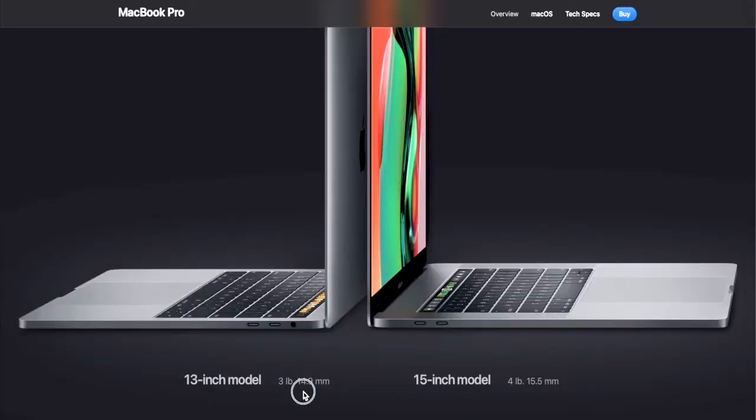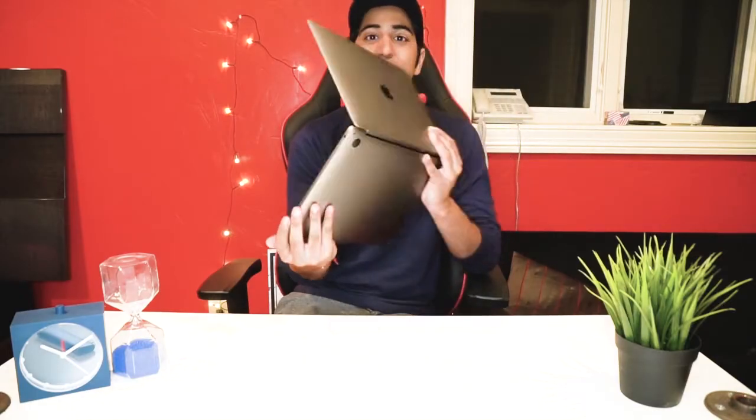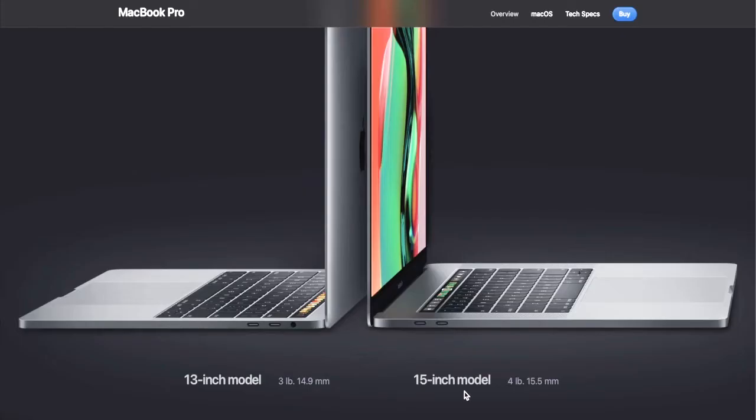These things are light as a feather. This 13-inch comes in at 3 pounds and 14.9 millimeters thick. You can see this thing is ridiculously thin. And we can talk about the 15-inch, which comes in at about 4 pounds, only a pound difference, and 15.5 millimeters thick, so again not much of a difference in either category, which is why I say the pull comes mostly from what's actually inside these computers, and of course the screen size.